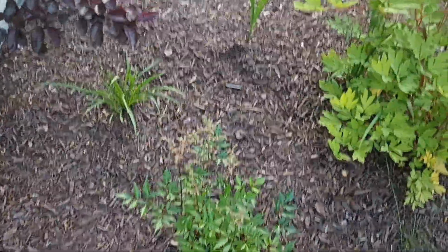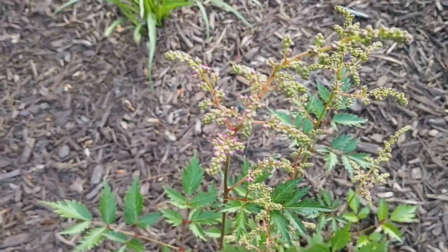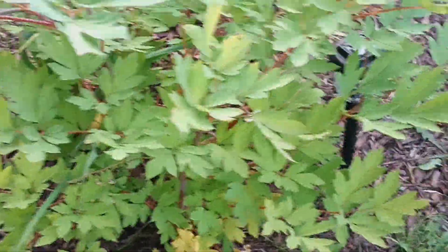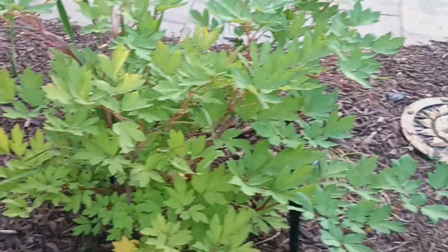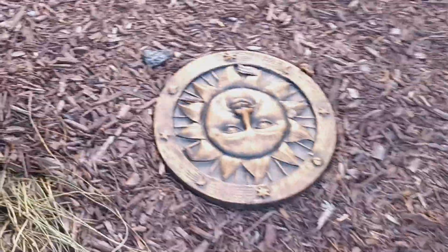Look at this feather flower bush. It has the little flower bits starting to form at the top of it. The gay feathers are starting to sprout out everywhere, as well as the gladiolas. Look how big this bleeding heart plant got. That is amazing. And that was a baby 2 seasons ago. Now it's a fully grown bush.